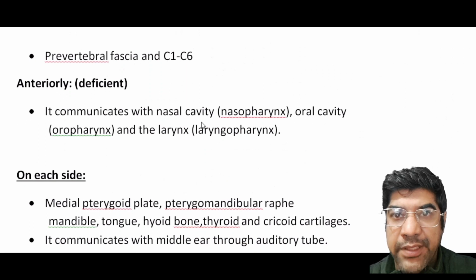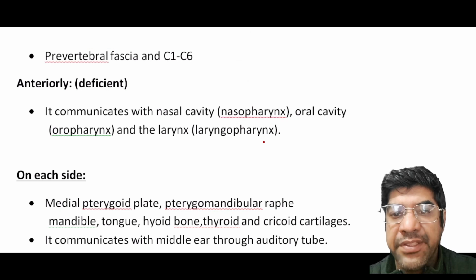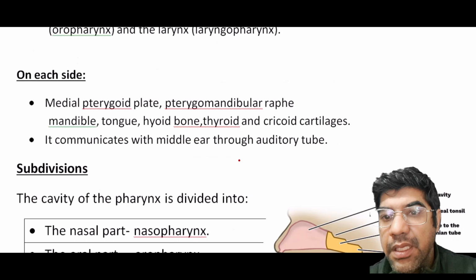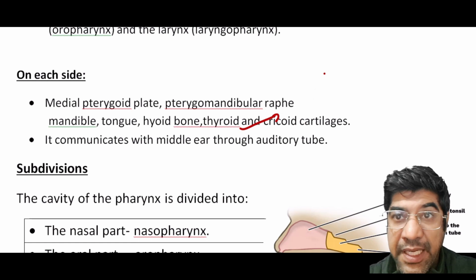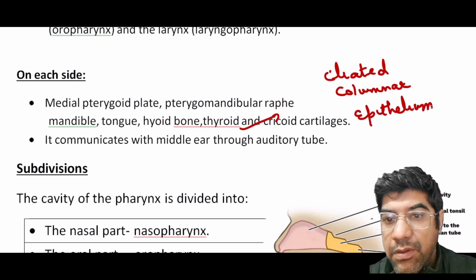The nasopharynx: anteriorly it communicates with the nasal cavity. Posteriorly and in the roof, it is related to the body of the sphenoid bone, basiocciput, and the anterior arch of the atlas. And laterally you can see the auditory tube, above which is the tubal elevation with the tubal tonsil. Now remember, the nasopharynx is lined by which epithelium? It's the ciliated columnar epithelium.